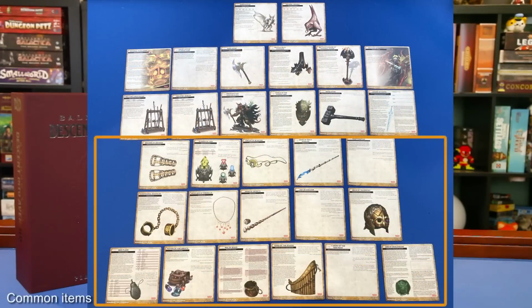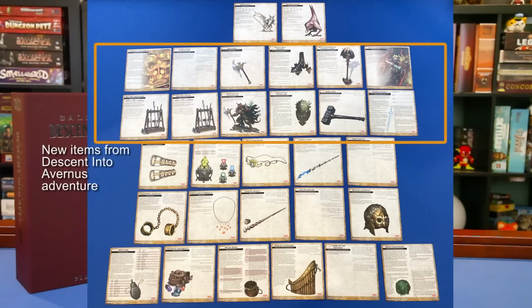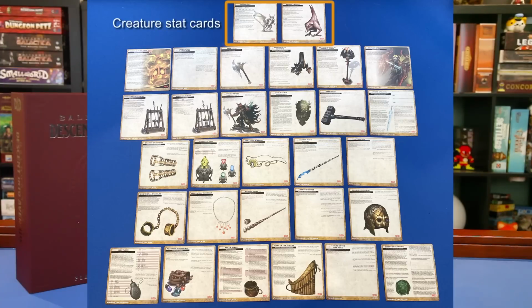Two examples of a Hellfire weapon are provided, a Greatsword and a Javelin. Sixteen cards represent commonly used magical items that appear in this adventure, like a Potion of Fire Breath and Bracers of Defense. Finally, two creature cards are included, one for the Abyssal Chicken and one for a Homunculus.